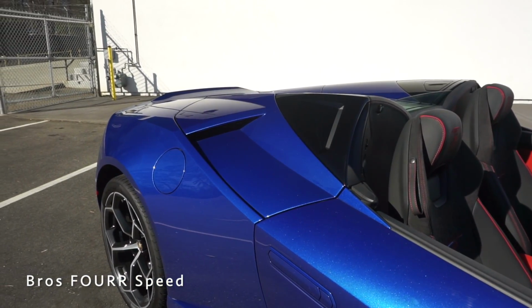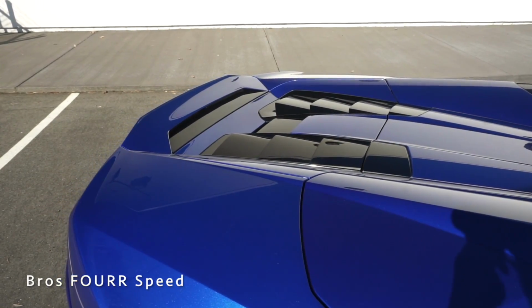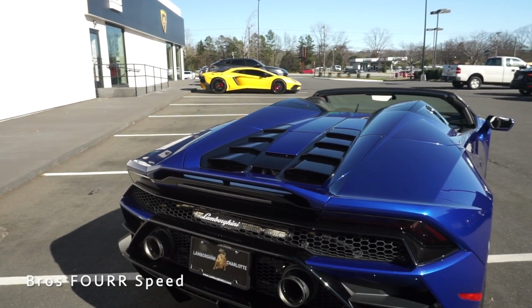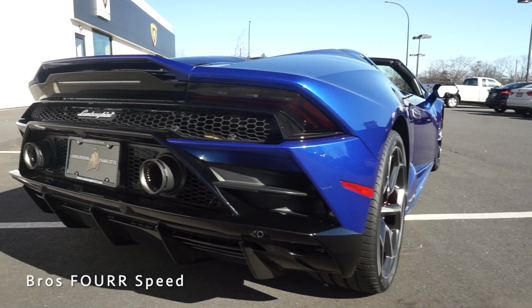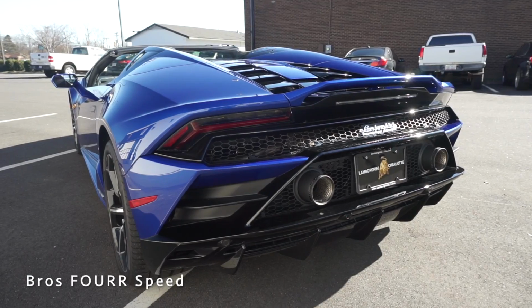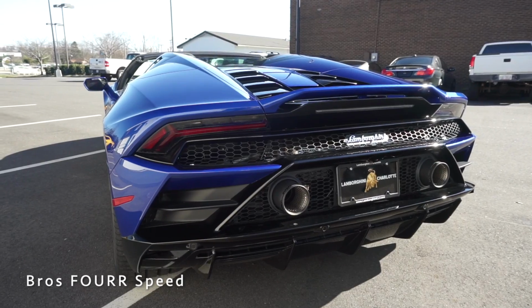Above the rear wheels there's another vent to allow more cooling to the engine, and then on the top of the deck lid there are more heat extraction vents to get more heat out of the engine. And then behind that there's a new fixed spoiler, new for the EVO, to allow even more downforce and better efficiency for the car. The Huracan EVO has some nice new designs to it. My favorite is the center-mounted exhaust straight out of the Huracan Performante. It gives it a menacing look in the rear. You're going to notice a ton of mesh back here and a lot of fins to allow more cooling from the engine.